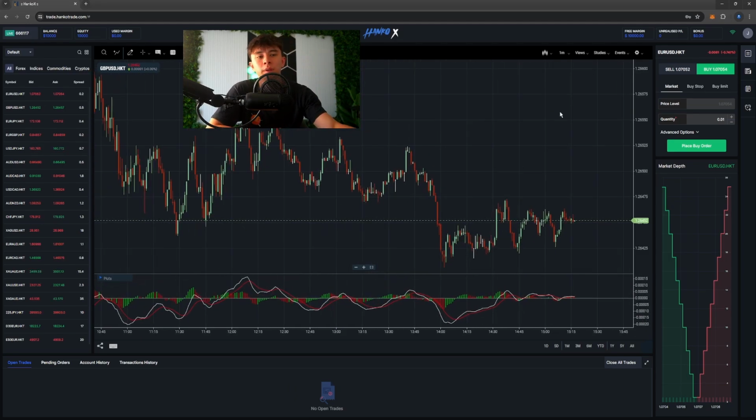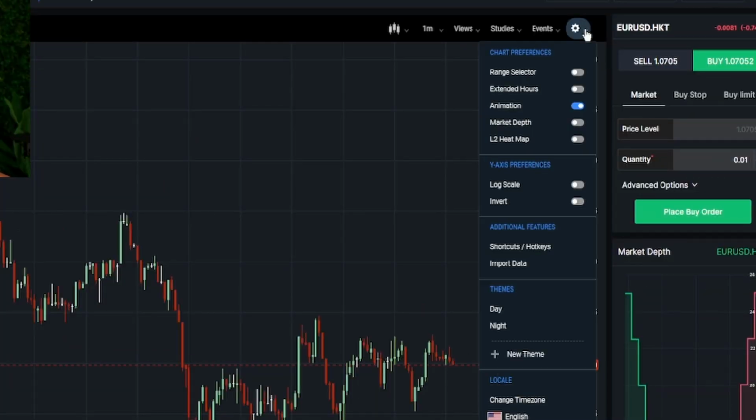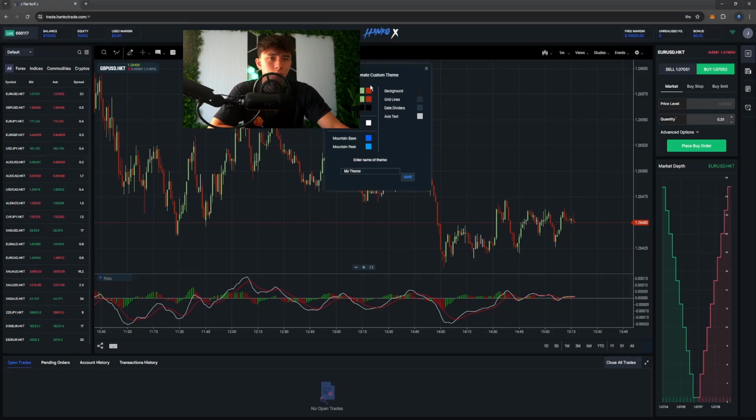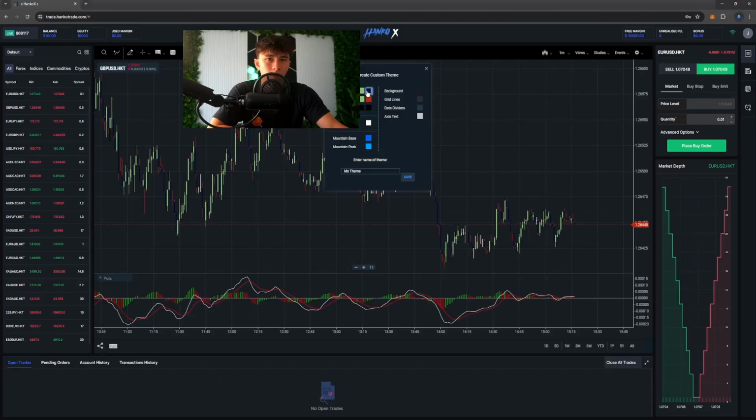And furthermore, if you don't like the color of your candles, you can come up to the right hand side, click preferences, come down here, add a new theme. If you want day, you can go day, but dang, I don't want to blind you guys. That is bright. If you want to change your theme, maybe you want your red candles to not look so scary. Maybe you want it to look blue instead. There you go. That looks kind of weird, not gonna lie. So I'm gonna change it back to red.